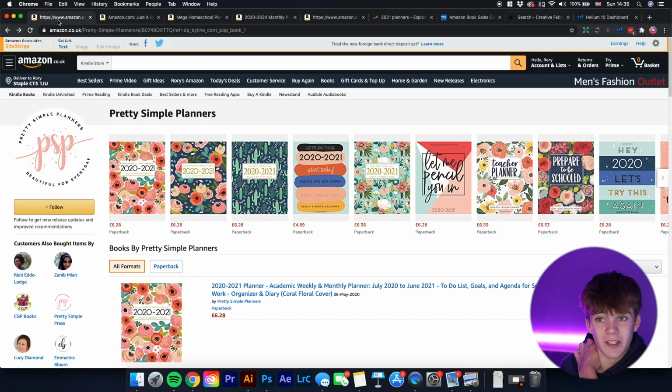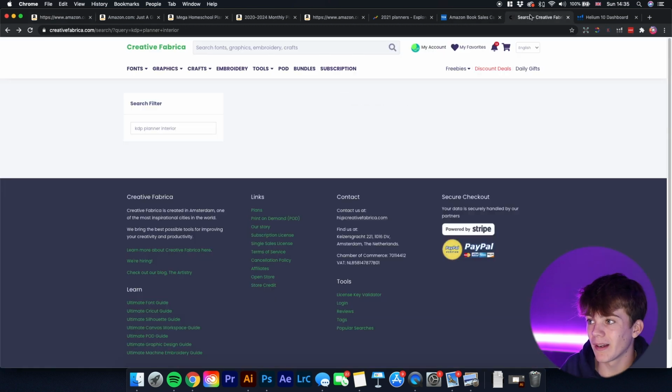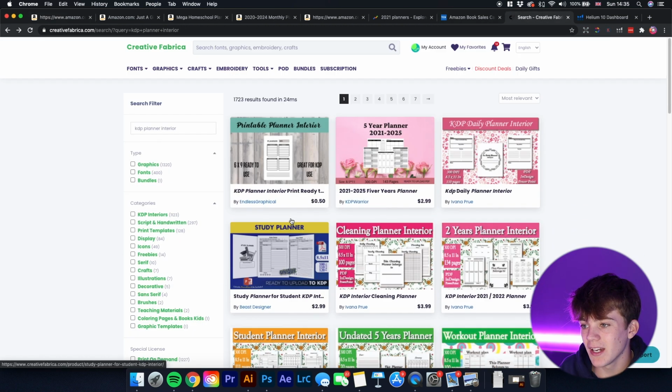Like in the interiors we just saw, she had a few different pages from that author, Pretty Simple Planners. There are many out there, and with all of these you'll have a PowerPoint version which you can edit, or an Adobe Illustrator version that you can edit, so you can change it up and make it as unique as you want. And Creative Fabrica is really great for downloading all sorts of different interiors.